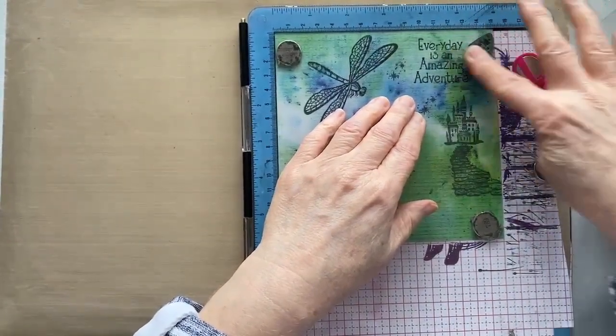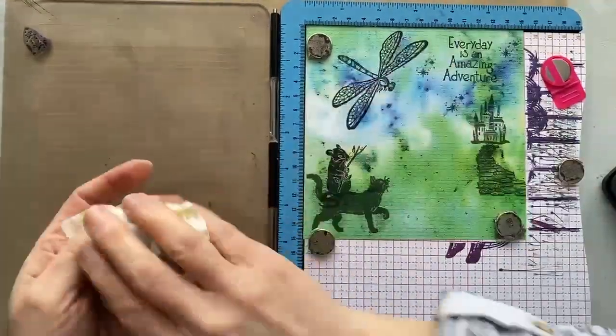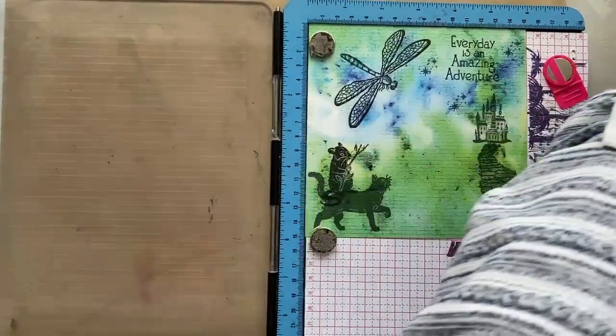I'm just touching this really. I'm not pressing because I've made that error, which I was really miffed about. It's always the last one as well, where you think, oh, I've finished now, and you end up making a mess.